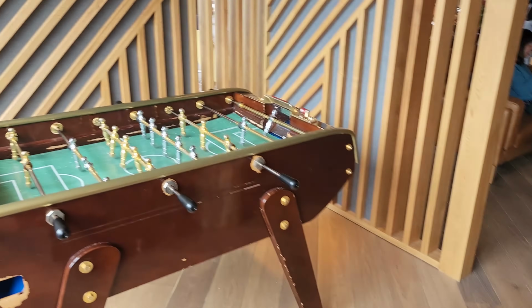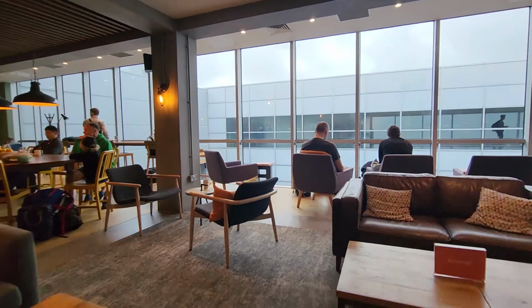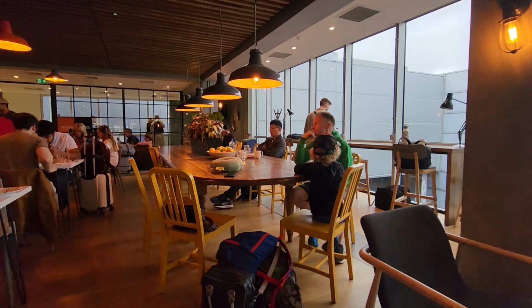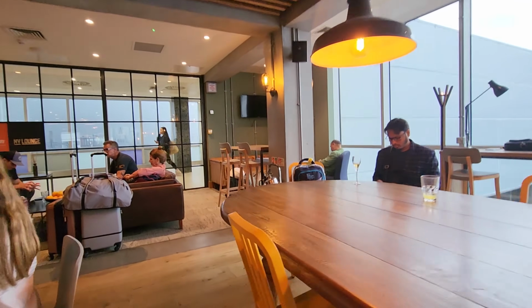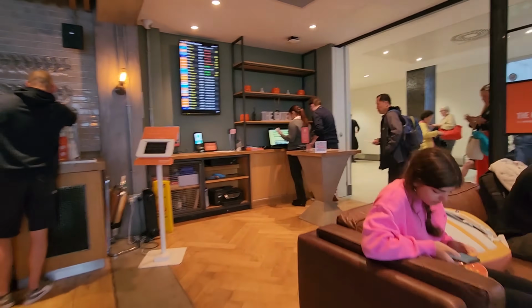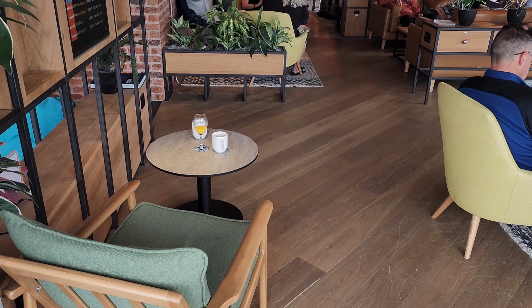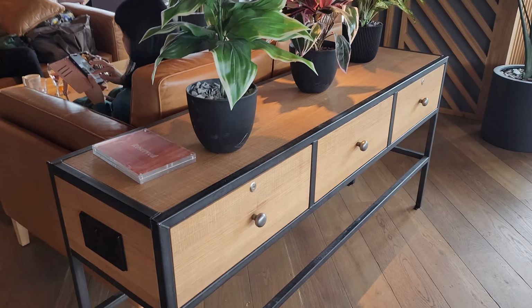The main feature is a 15-foot long wooden table with 10 yellow chairs around it. This is a famous communal dining area, although it does always feel a little like a refectory at a boarding school. And yes, it is identical to the table in the My Lounge in Brisbane. Long may its soul rest in peace.